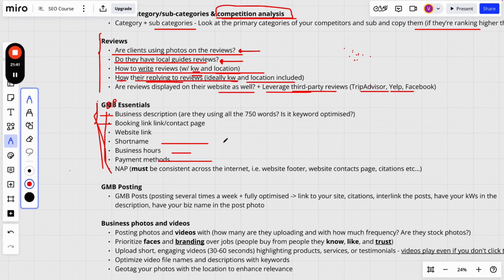You add it up, okay, because you need to give Google as many signals, as I said before, as you possibly can. Don't leave any space to be filled.